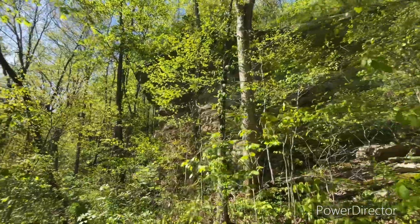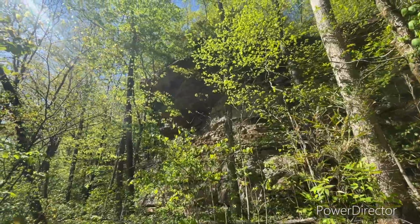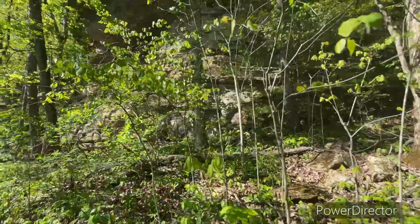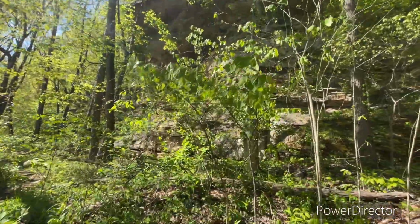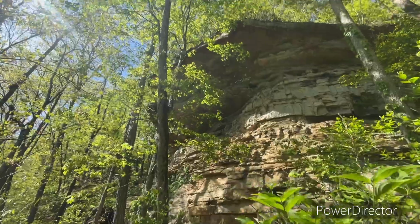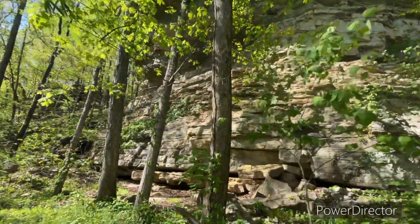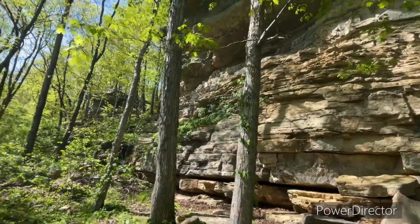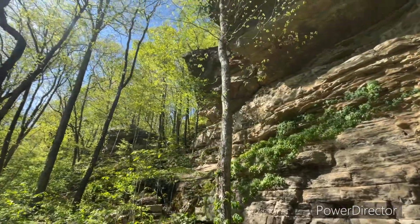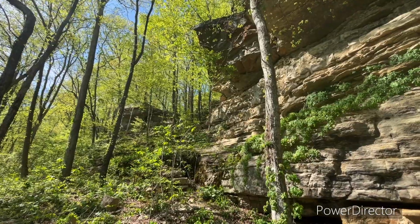I don't know if you all can see this through the trees, but this overhang is just massive. If it was more accessible, it'd be awesome for rock climbing, but it is not easy to get to. Gotta keep on moving.